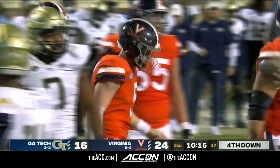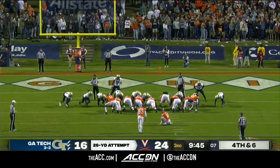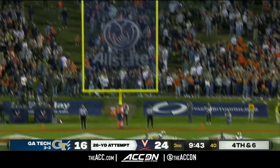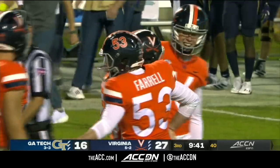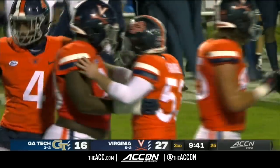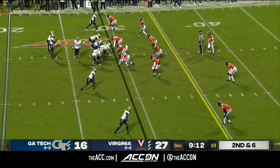That's a 6-yard pickup. He told you his story in the first half, taking over in the Wake Forest game in the second half, and he's been perfect. And he is going to hook this one up and good for 3 more. Virginia leading at 27-16. Got to stay positive and bring the energy rather.